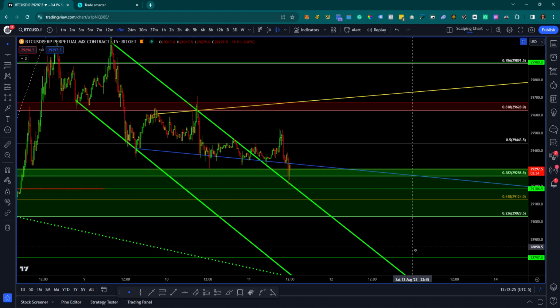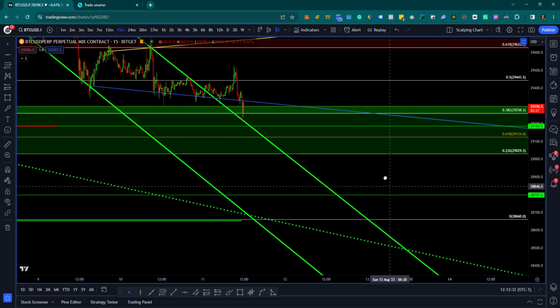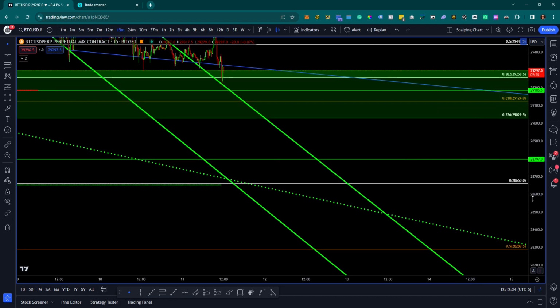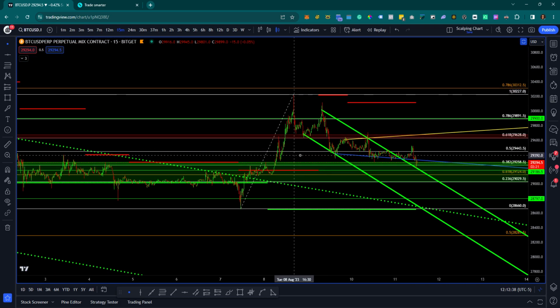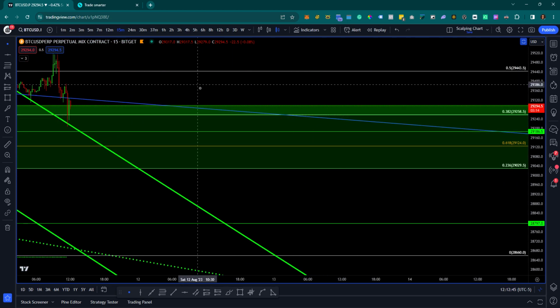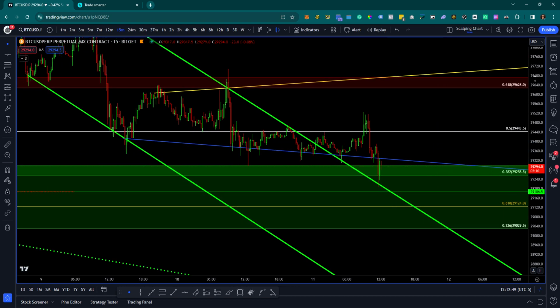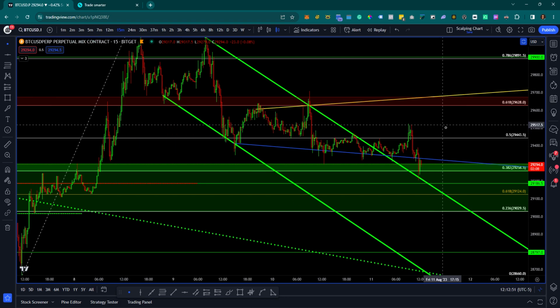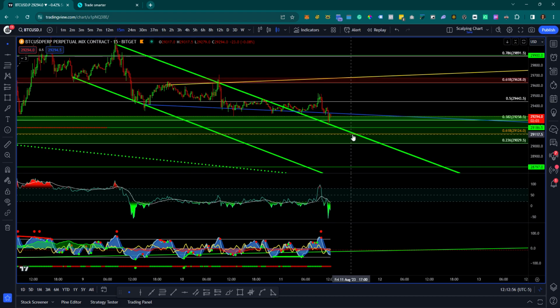Okay, so if I see price break below 29K, we're most likely going to 28.7, all the way down to maybe even the 0.32 level, right? But as long as we're bouncing in this particular area, let alone above it, I can't be bearish. I just cannot. So despite sentiment being predominantly bearish right now, I'm almost being a contrarian.